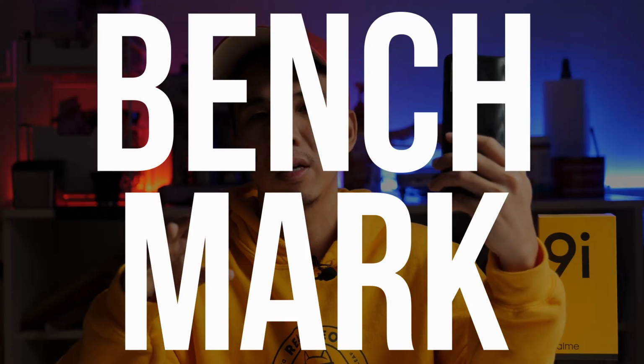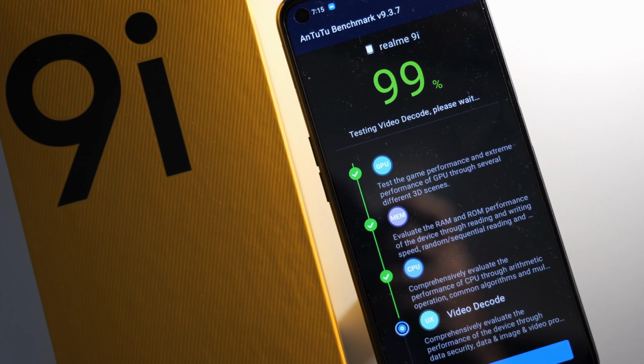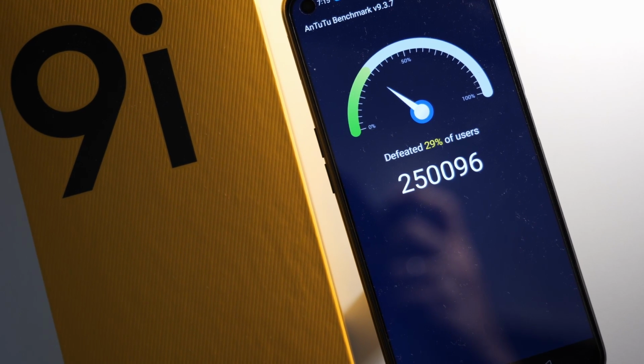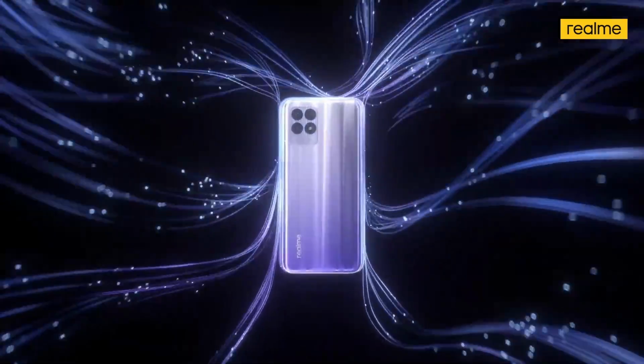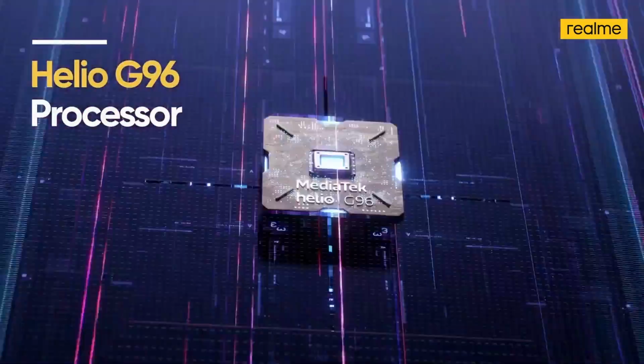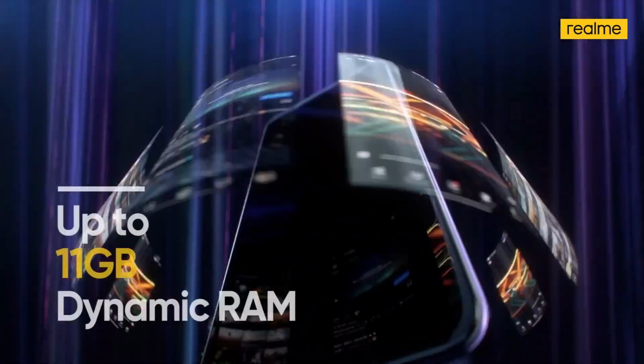We benchmarked the device using Antutu and we consistently got around 250K. It's definitely lower than what we get from a Helio G96 device, which would score around 340K easily. So if benchmark numbers are that important to you, then just go ahead and get the Realme 8i. It's still a solid device, and I'm sure Realme will be happy that you guys decided to go with a Realme phone as opposed to going to a competitor.